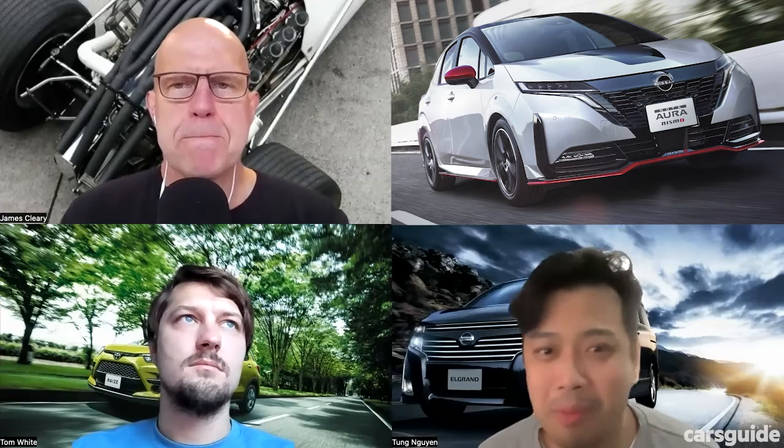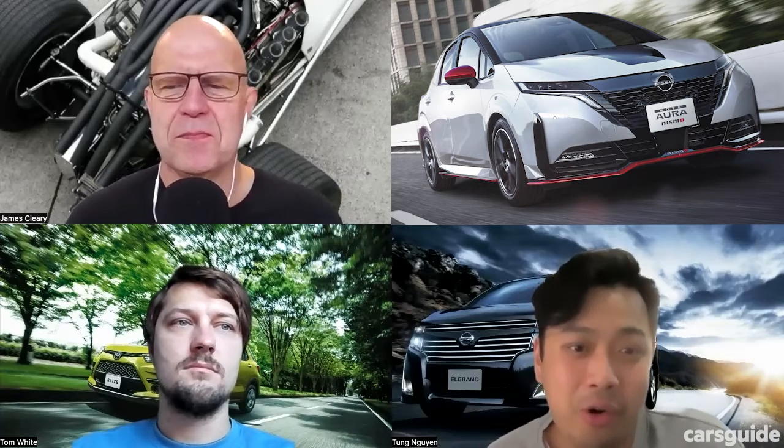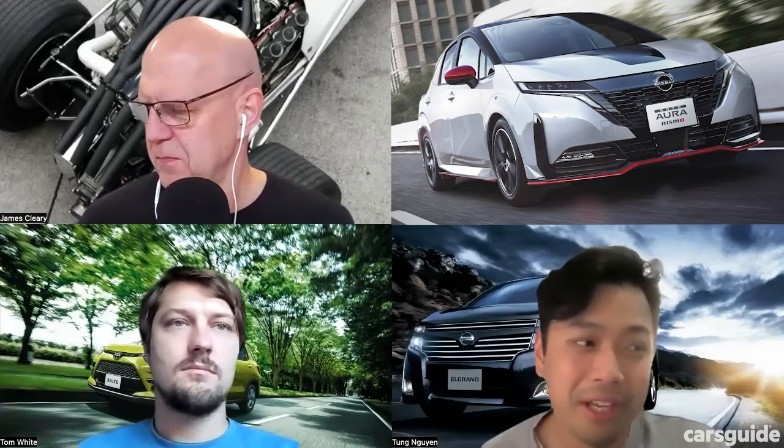Yep. Okay, gotcha. So it solves that problem that us Aussies have of long charge times and extended drive distances. You can run it like a normal car, but still have the benefit of it feeling like an EV and it having lower emissions. What do you guys think?